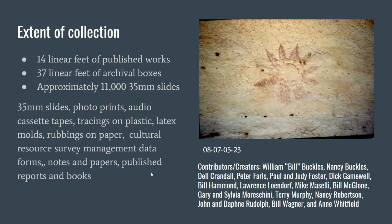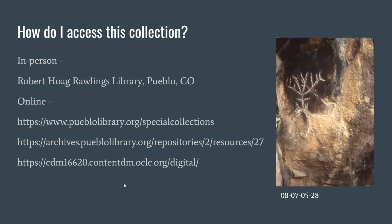And so the contributors within this collection are Dr. Bill Buckles, Nancy Buckles, Del Crandall, Peter Ferris, Paul and Judy Foster, Dick Gamewell, Bill Hammond, Lawrence Lohendorf, Mike Vasili, Bill McClone, Gary and Sylvia Morishani, Terry McMurphy, Nancy Robertson, John and Daphne Rudolph, Bill Wagner, and Ann Whitfield. You can access this material in person at the Rawlings Library in Pueblo, and you can also access them online through the finding aid, which will lead you to our digital collections, and the links are there.